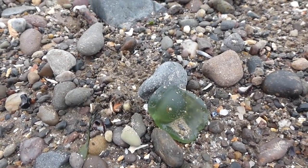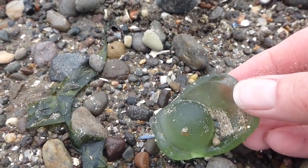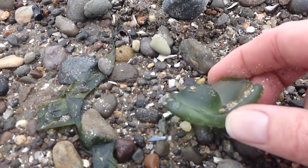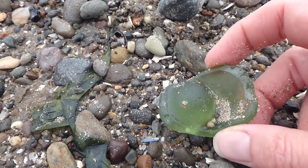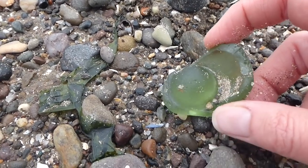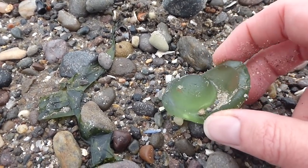What I found, it's a lovely kick up. You can really see this little bit there that sometimes looks like a marble when it's stuck in the sand, but it's not. So we're going to take this for a kick up collection.